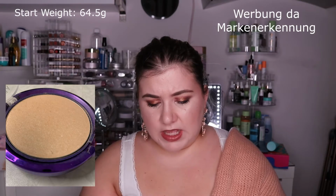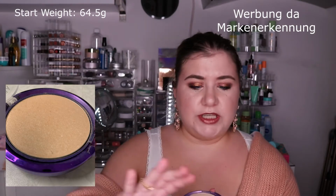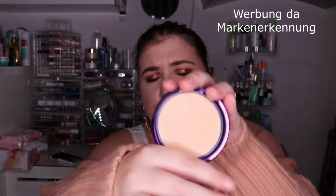Next one. I think this is my oldest powder in my collection as well. This is the Physicians Formula Youthful Wear Youth Boosting Powder. This is the Illuminating version. I will insert a picture here so you can see a bit better, but I do have a bit of a dip going. I have heard from someone that this is supposed to be a dupe for the Celebration Foundation Illumination by IT Cosmetics. I have both, and I really love this powder, but I don't think it's a dupe.